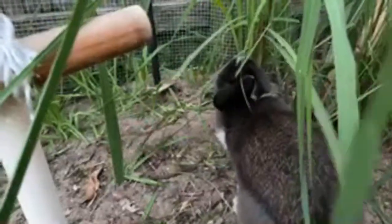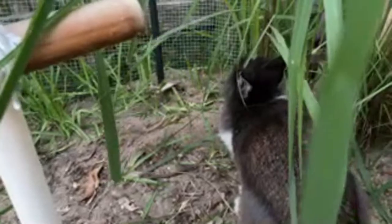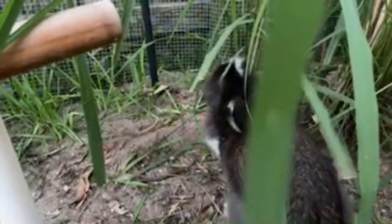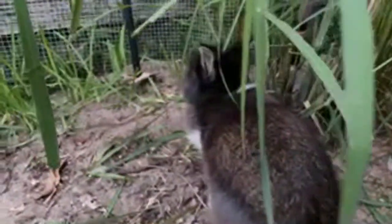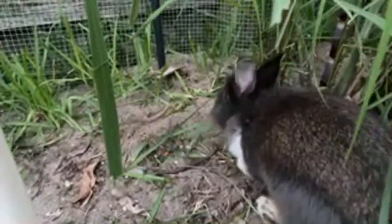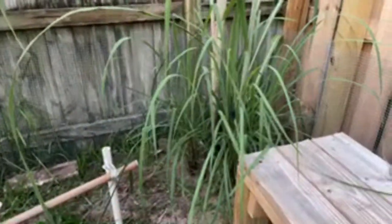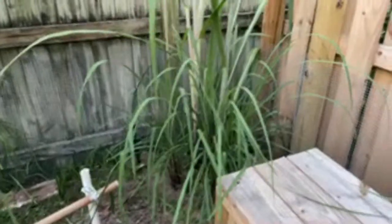I'd love to be able to feed them 100% off of just stuff that's growing in the yard. But when they're little, at least I'm gonna keep giving them pellets. I wanna make sure I'm giving them enough food, but I think I'm suffering the other side of the problem now, which is giving them too much food. All right, let me see. I'm gonna try to catch the rabbit. Let's see if we can accomplish that.